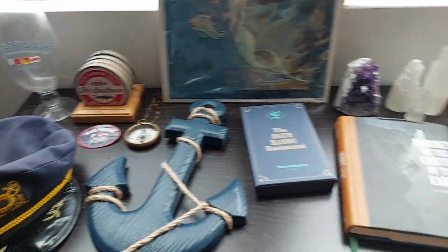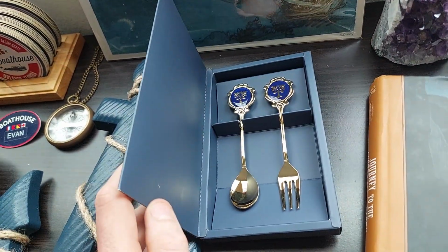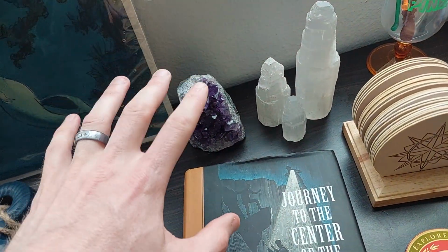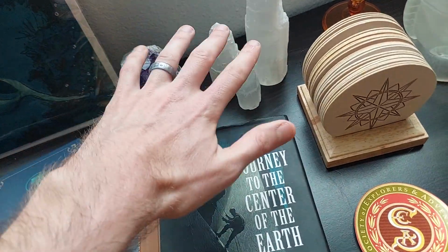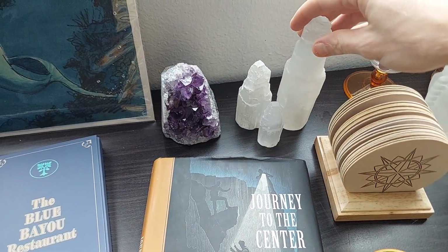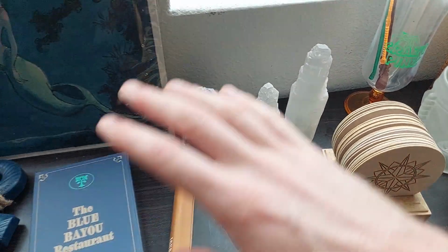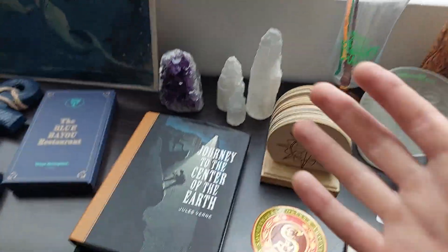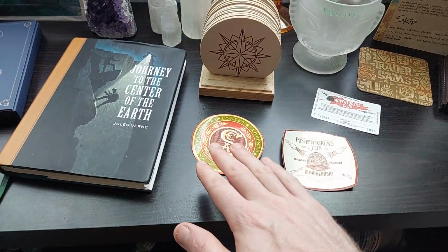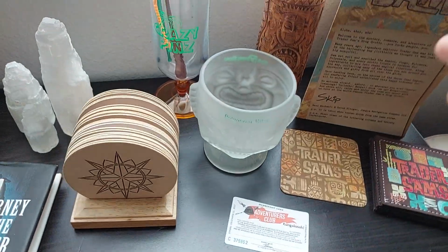If we continue the tour, we have the Blue Bayou in Tokyo Disneyland fork and spoon set, as well as a little Journey to the Center of the Earth section. The Journey to the Center of the Earth queue in Tokyo has a lot of these type things spread out through the queue, as if Captain Nemo is studying the Earth and whatever he's found in it. So I was inspired by that to bring some of that here to the Cove, so it can eventually be more in-universe to show Captain Nemo might have been here studying these artifacts. As well as these connections to the SEA and the Adventurers Club, and more Trader Sam's and Polynesian.